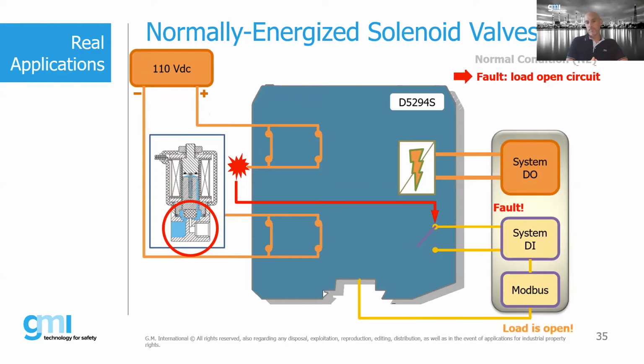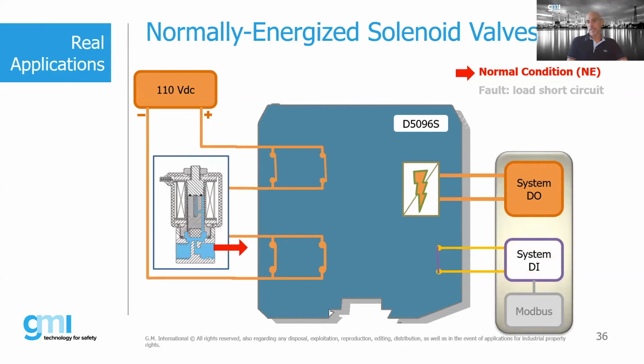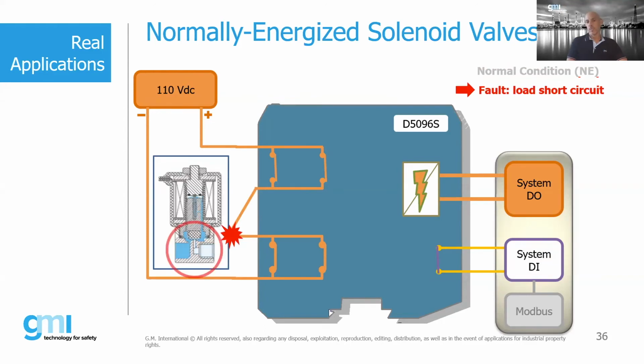I would like to focus on this difference because it's very important. The fault digital output or digital input message can just detect that there is a fault, but it cannot discriminate which kind of fault it is. Modbus is very, very useful because there is a specific register for each fault, and I can know that there is a fault, in this case the open circuit. I can also detect the short circuit, and in this case the short circuit is detected immediately, and immediately means that the fault is reported to the digital input of the DCS.